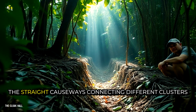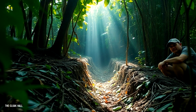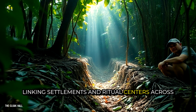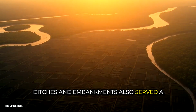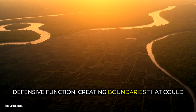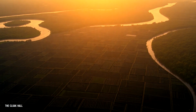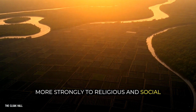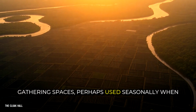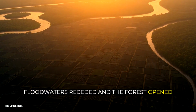The straight causeways connecting different clusters hint at a network of movement, linking settlements and ritual centers across dozens of miles. Some researchers have proposed that the ditches and embankments also served a defensive function, creating boundaries that could slow or channel an approaching group. But the evidence so far points more strongly to religious and social gathering spaces, perhaps used seasonally when floodwaters receded and the forest opened up.